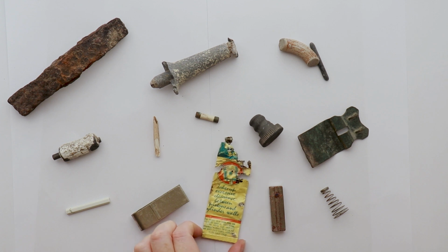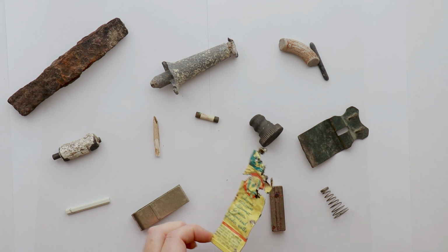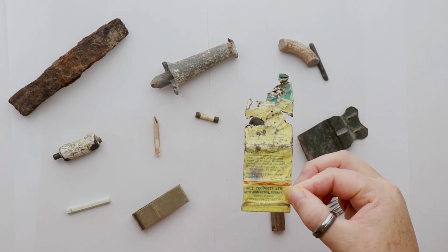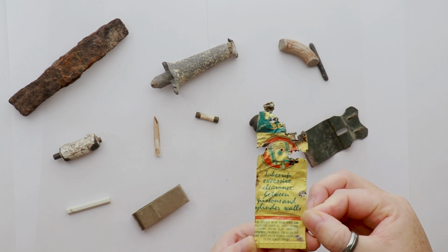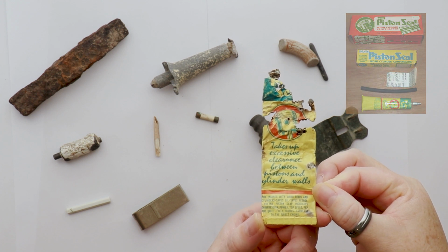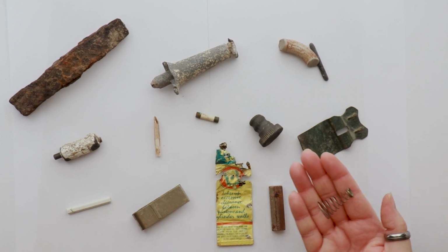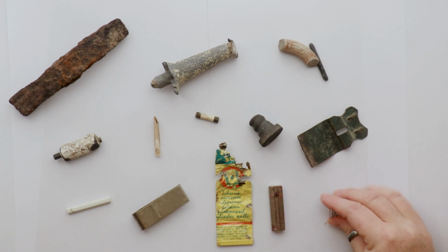Now moving on to some slightly more interesting stuff. This is an old Holt piston seal tube. Starting to get quite rusty now. And I'll show you a picture of the original packaging as it would have looked like in the day. Here we have just some random spring, so I just brought it home to put in the rubbish.